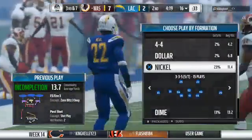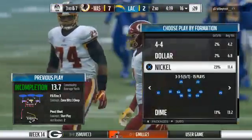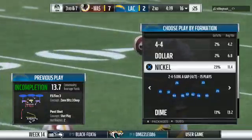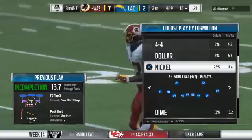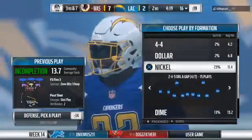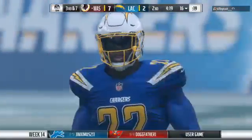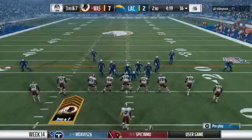Brandon, it looked like he had his hands on it for a moment, but let's face it, that was going to be a tough catch all the way because of the presence of the defense right there as he was trying to haul it in. Yeah, nice job to force the incompletion. And on third down, a nickel formation here defensively.